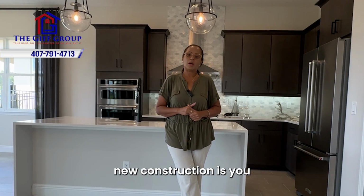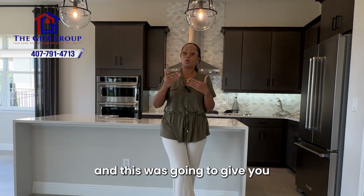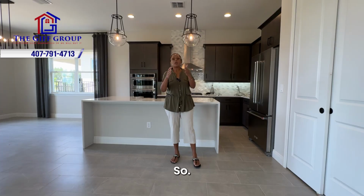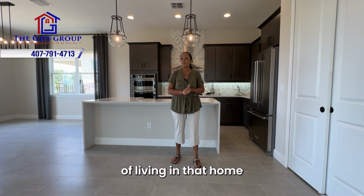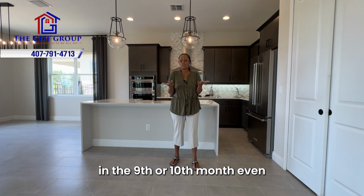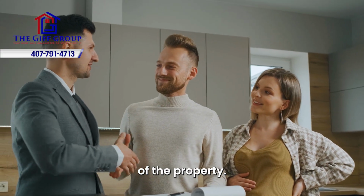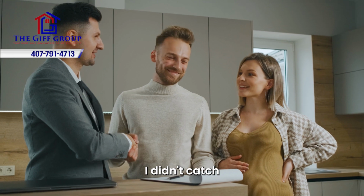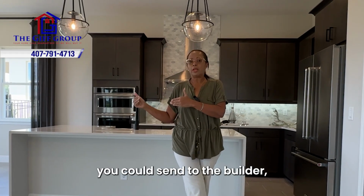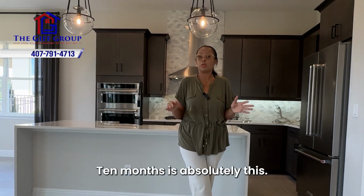Another thing with new construction is you have a 1-year warranty from the builder. So the builder is going to give you a 1-year warranty for free. So on your 7th or 8th month of living in that home, or even maybe the 9th month, but no later, in the 9th or 10th month even, you want to call a home inspector to do another inspection of the property. So if there's anything that you missed or didn't catch while living in the property, you could send it to the builder, and the builder will have 2 months to fix it. That's why I don't think you should wait too long. 10 months is the absolute latest I would do it.